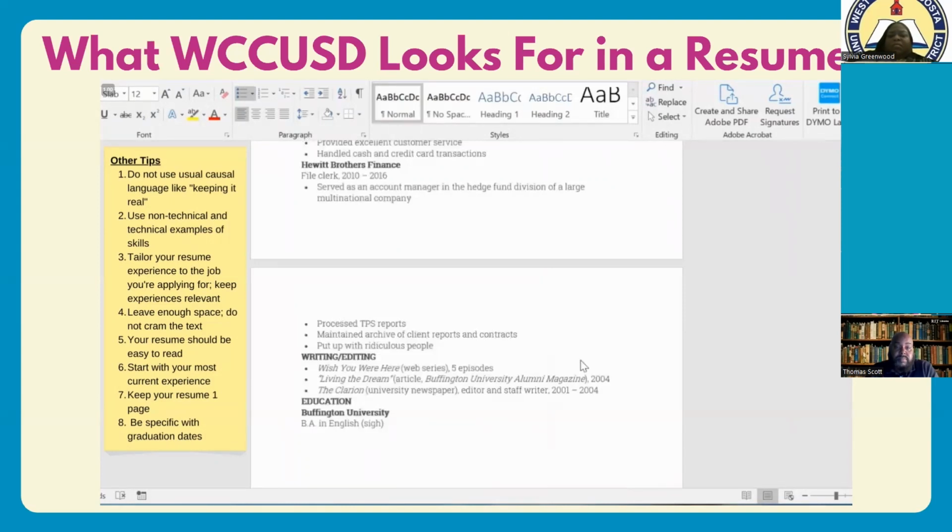And then you have information down here about writing and editing. Again, you're going to need to show how that relates to being a typist clerk 3 and whether that's relevant information to being a typist clerk 3. The last thing I see is that you listed education as Buffington University. I'm curious to know, because I can't tell whether you graduated.